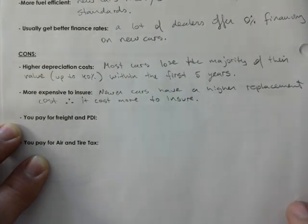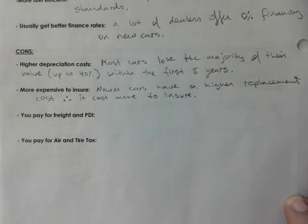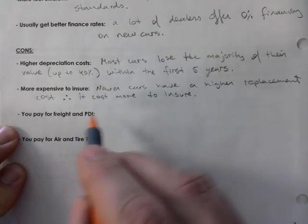Sometimes you have to actually buy extra insurance for brand new vehicles. AutoPack will only cover, I think, is it 50,000? And then you have to buy extra insurance for the extra. If you buy a $70,000 car, you need to pay extra, right? You pay freight and PDI, right?